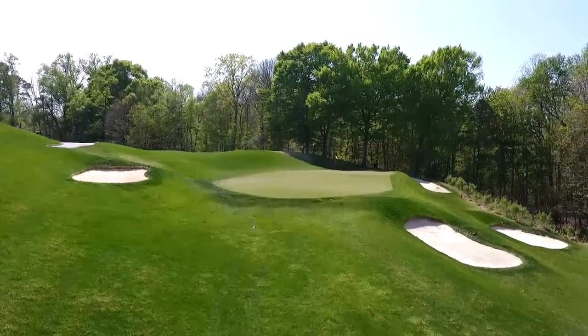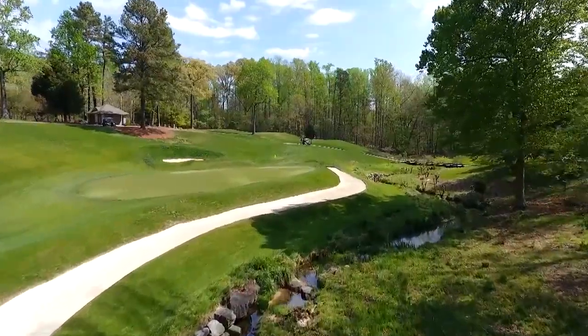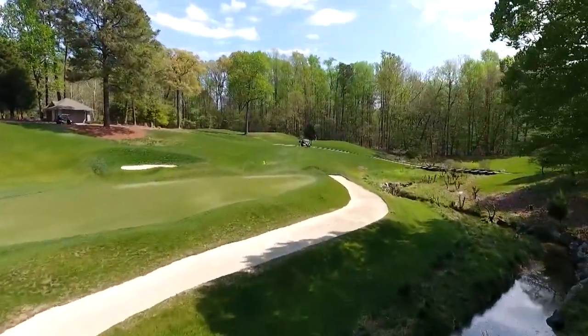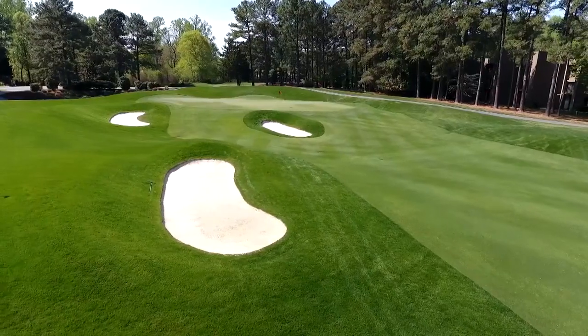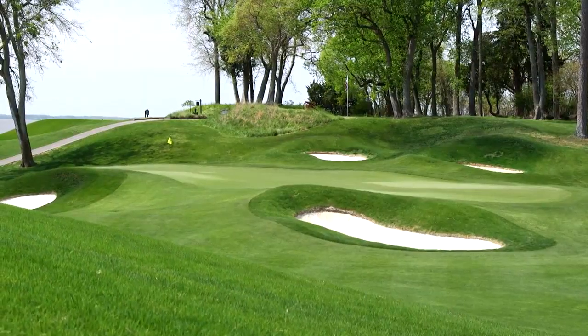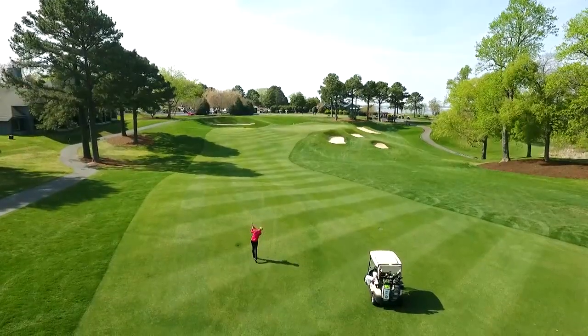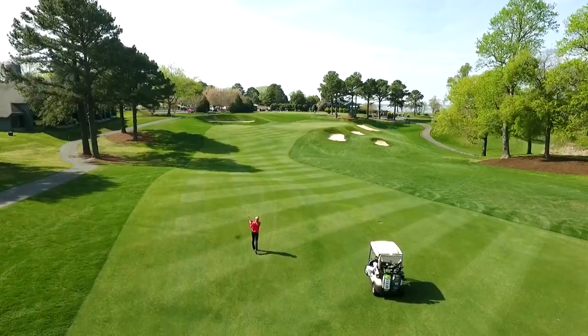Yeah. And they do such a great job at putting bunkers in places where they do come into play if you hit a bad shot, but good shots are rewarded here. A lot of the holes, if you've played here before, as you saw today, course management is a big part of playing well on this golf course. But anytime you can play a golf course that's in conditions like this, with greens that roll this good, you know you're going to have a good day out there.